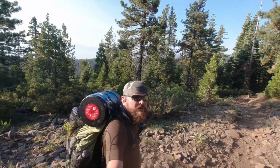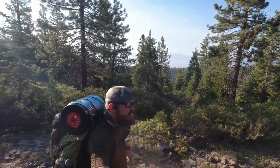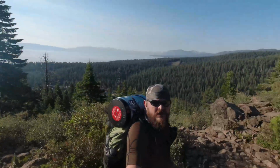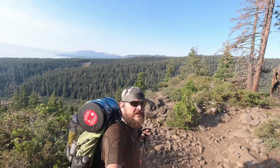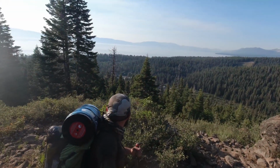And we're getting our first view of the lake. Oh, now that's a lookout point. Hello, Lake Tahoe.